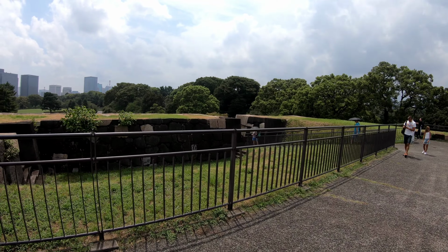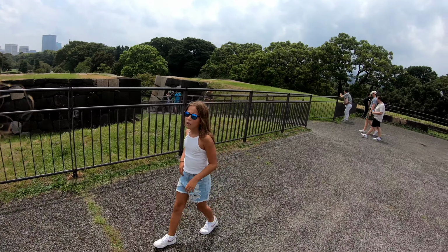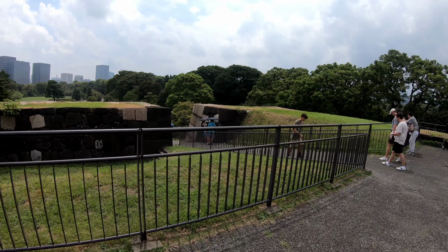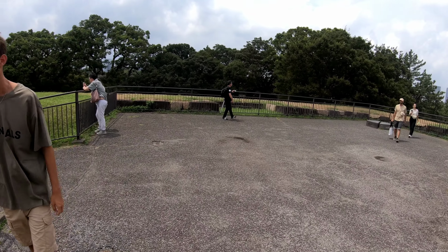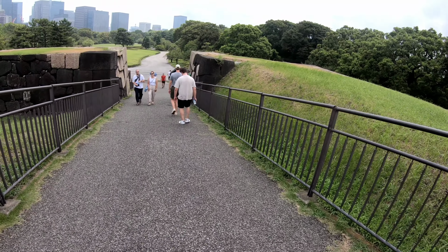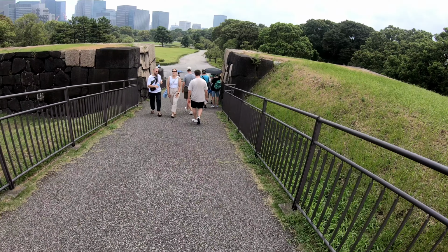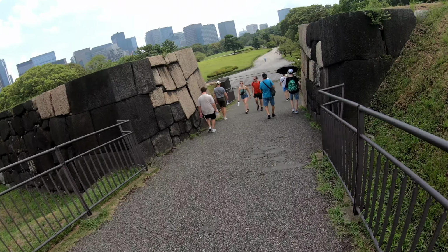But apparently on this location was the tallest castle keep tower in all of Japan at one time, which made sense because this is the capital of the Shogun. This is the capital of where the Shogun ruled from. So I go down here, but also the other cool thing is I can imagine it's this steep once again to deter attackers from getting up here and to slow them down.